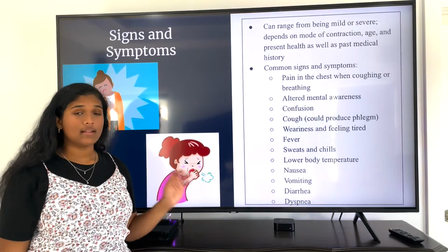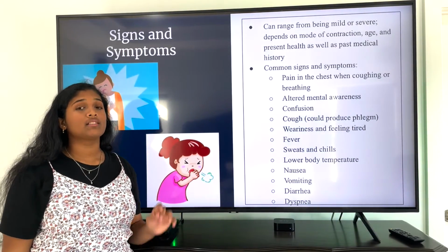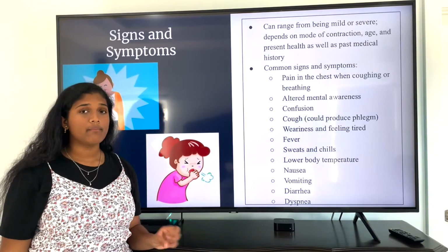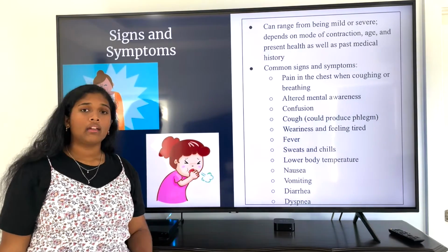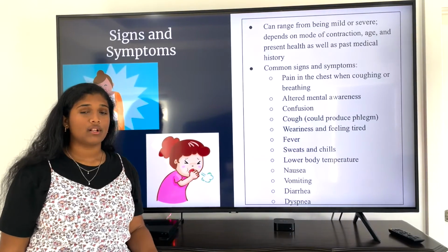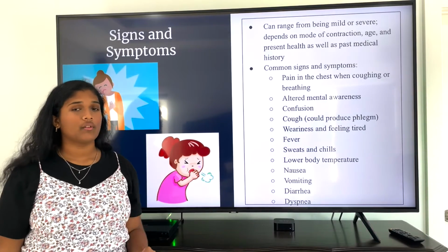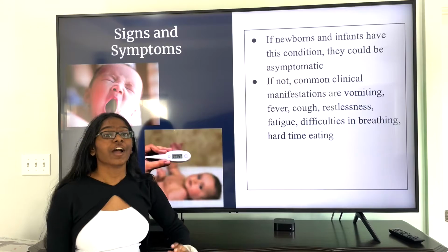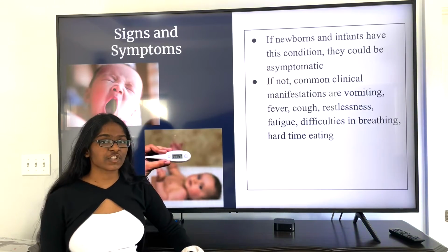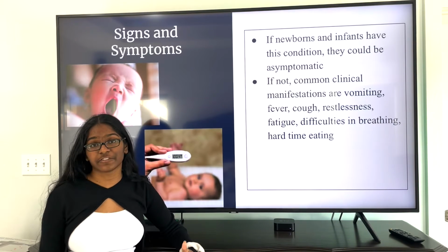Common signs and symptoms of this condition are chest pain, when a person is coughing or breathing, altered mental awareness and confusion, a persistent cough which can produce phlegm, fatigue, sweats and chills, diarrhea, and dyspnea, which is also known as having trouble breathing. Newborns and infants who have this condition could be asymptomatic, which means that they don't show any signs and symptoms that they have pneumonia.